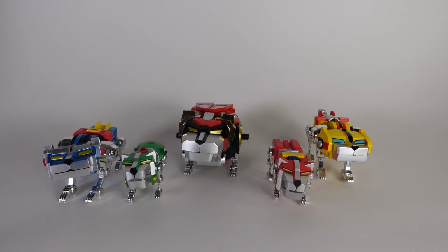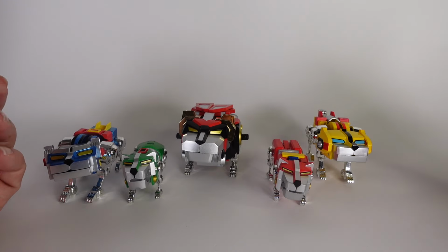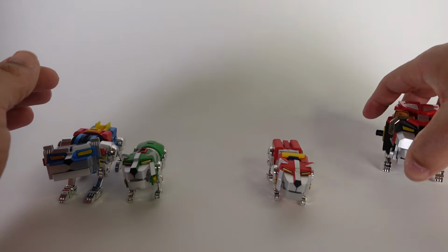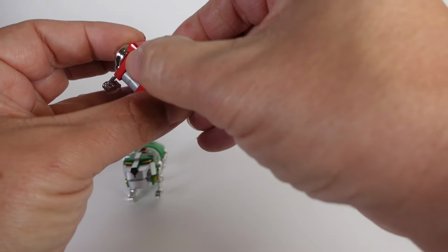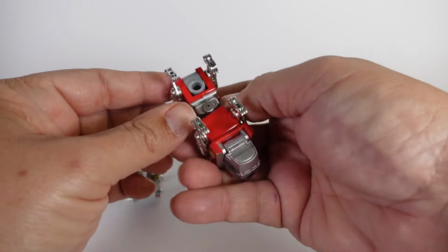All right, I de-weaponized all the lions because we've got to get them into Voltron mode. And from what I can tell, it's probably going to be pretty similar to how you do any of these Voltrons and putting them into mode. So we'll start first. Let's move these guys out of the way, and let's start with the arms first. We'll start with the red lion. I believe, yep, you pop that up, push the tail in, and then pop that back down.